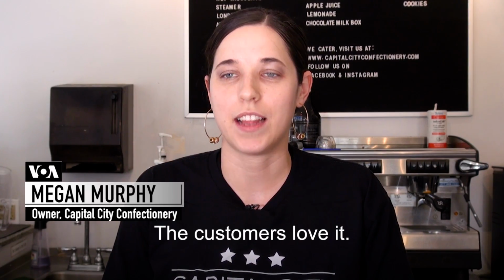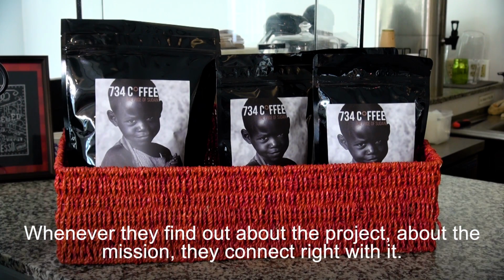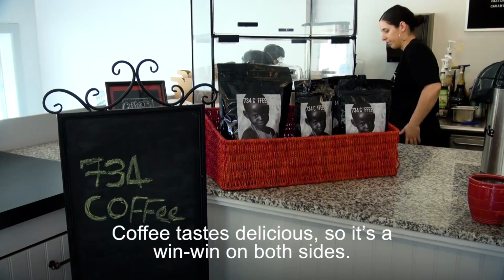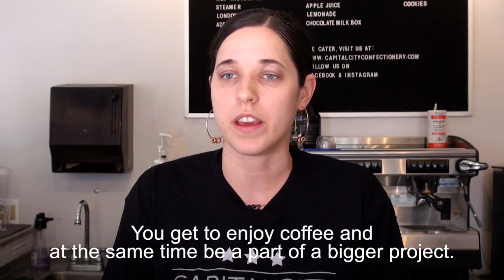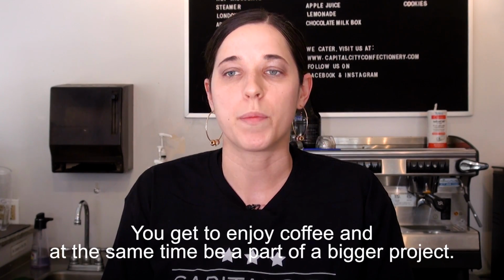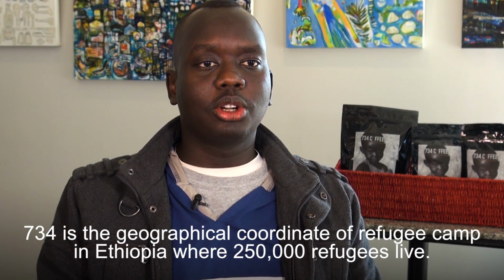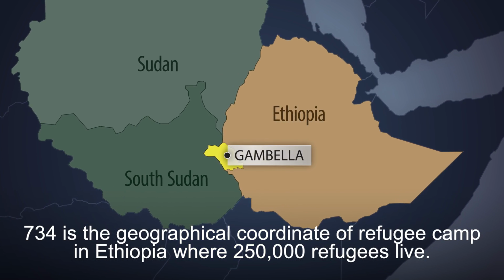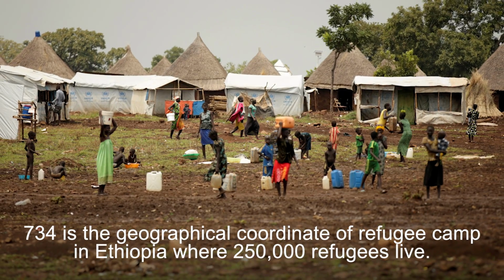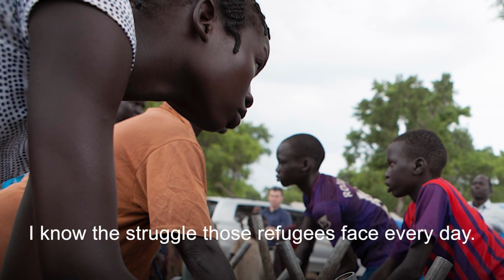The customers love it. Whenever they find out about the project, about the mission, they connect right with it. The coffee tastes delicious, and so it's a win-win on both sides. You get to enjoy coffee and at the same time be part of a bigger project. 734 is the geographical coordinate of a refugee camp in Ethiopia, where 250,000 refugees live.